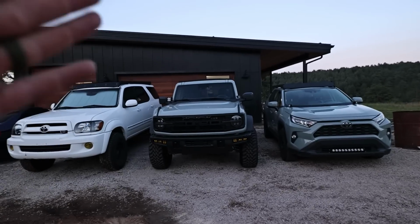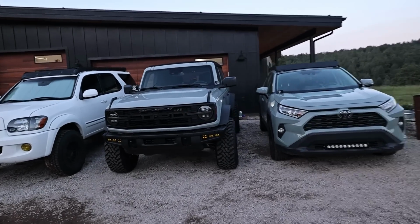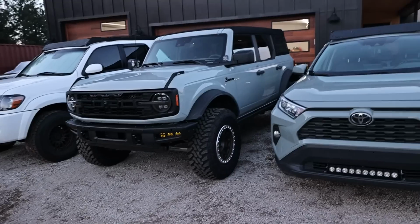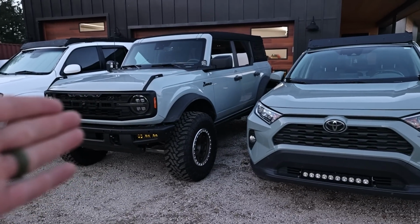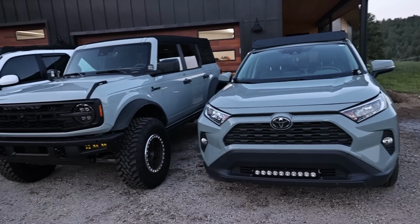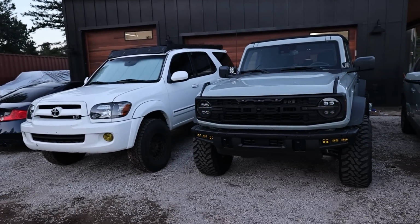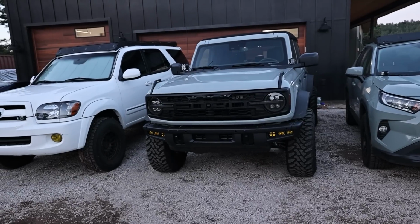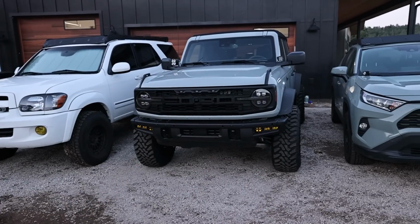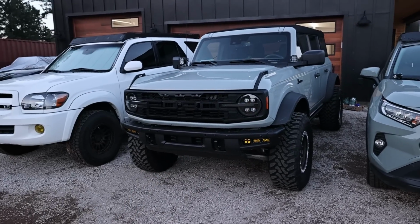It's just on the other spectrum of like, if you want a really cool off-road capable vehicle, or maybe if you just had one SUV, or you cared a little bit more about off-road capability and whatnot than practicality, or you never needed to haul things and never needed a third row, then Bronco's probably your ticket. It's more fun to drive than either of these. It's cooler than either of these. And like I've said a dozen times in this video, more off-road capable.